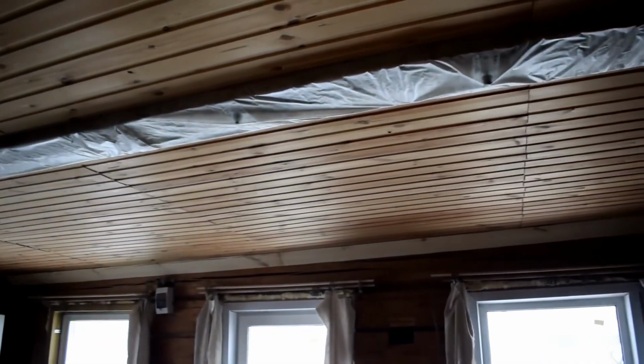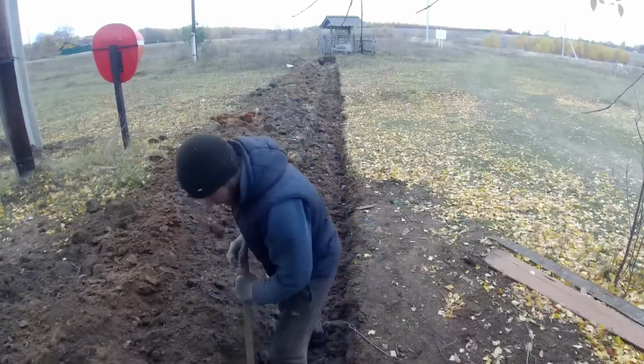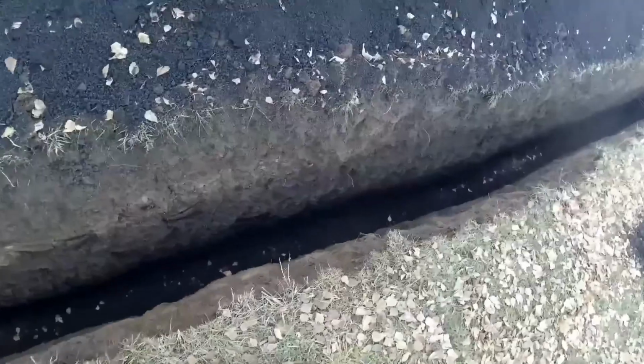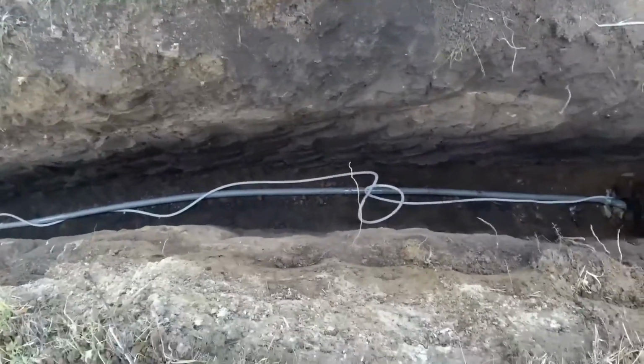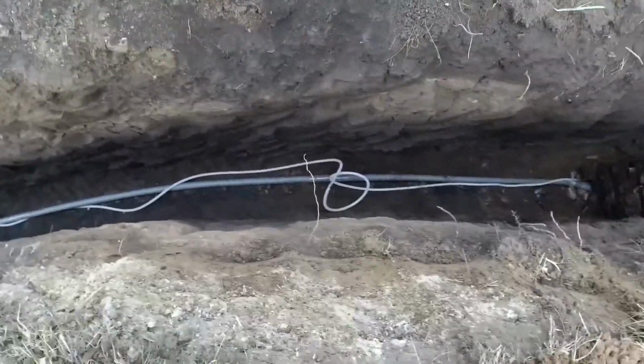After finishing with the ceiling and the stove, I called on myself for help and started digging a trench from our well to the house to lay the water supply. The trench was 25 meters long and up to 2 meters deep in places. I dug it for about 2 weeks, laid the pipe and wires in the trench, lowered the pump into the well, brought the pipe into the house, and voila, we had water in the house.